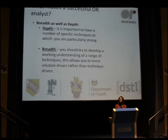Next tip, I suppose, is breadth as well as depth. So I think in the OR toolkit, according to the Gauls website, there are 157 hard OR techniques, and I don't think anybody is ever going to be a master of all of them. I know I'm not. I'm probably maybe a master of about 5. But of those 5, I know those in quite good depth.